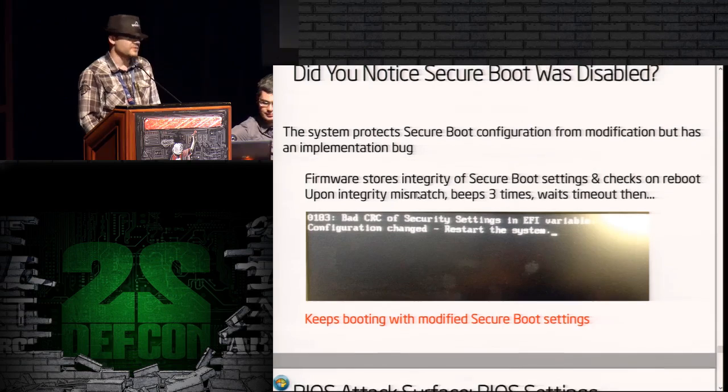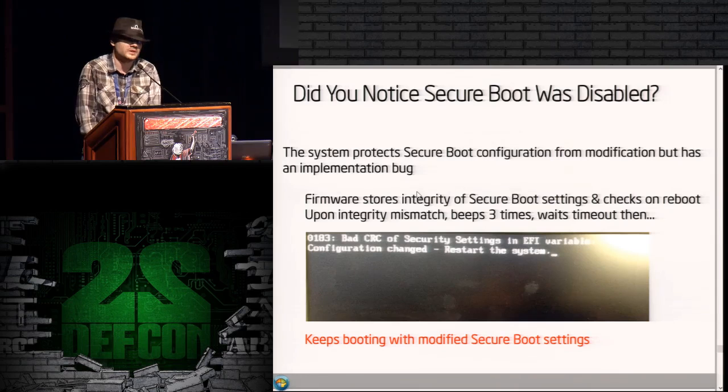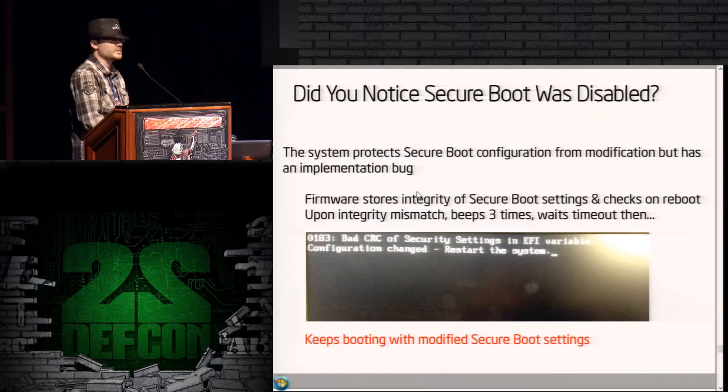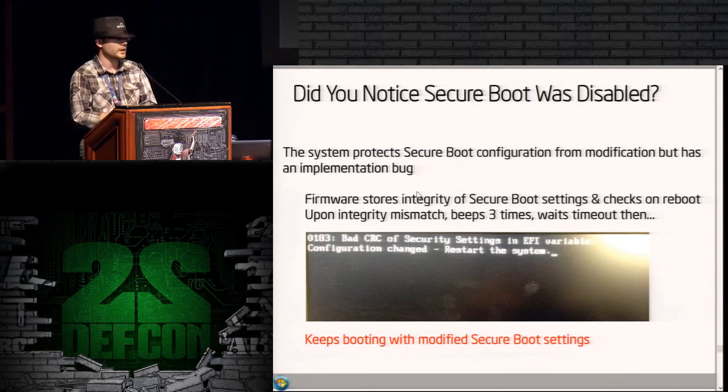And this was my favorite. This is not really an exploit because we didn't need to do anything. On some laptop, a specific model of a specific vendor, we figured out we could change the configuration of secure boot. We could disable it, but they've implemented a hashing scheme where they store the hash of the critical configuration somewhere, and then they check if it's changed. Then they tell the user, hey, it's changed.